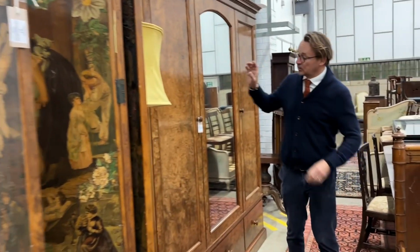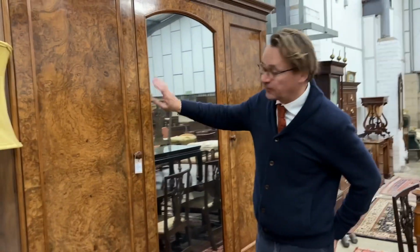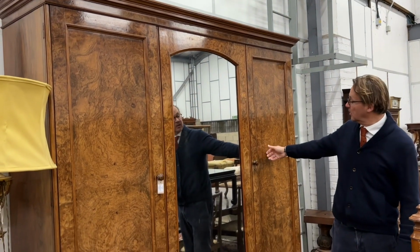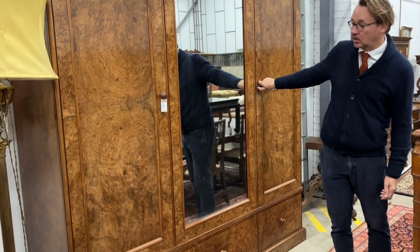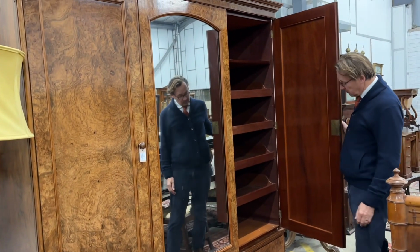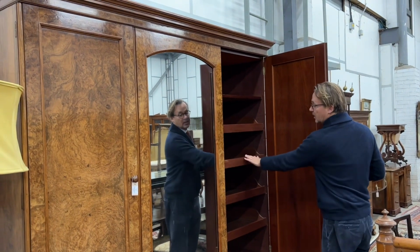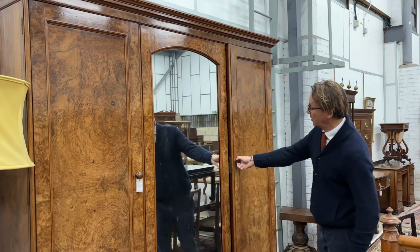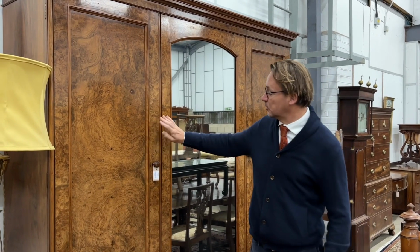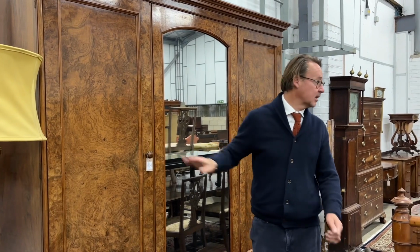Super those. Not Swedish, but lovely quality, and sold in our rooms 5-6 years ago or so. This fabulous early Victorian figured walnut wardrobe by Holland & Sons. Not Holland & Holland, not the gun makers, Holland & Sons. Fabulous Victorian furniture makers. And so you've got the sliding trays to one side, great big mirror, and then a full-length hanger and deep drawers below. It's really superb quality. Estimate 1,000-1,500, lot 13.